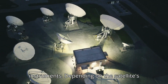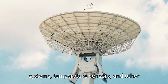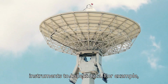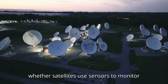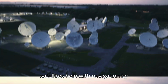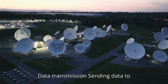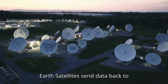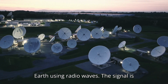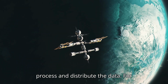Sensors and instruments. Depending on the satellite's mission, it may have cameras, radar systems, temperature sensors, and other instruments to collect data. For example, weather satellites use sensors to monitor clouds and storms, while GPS satellites help with navigation by providing location data. 5. Data transmission. Sending data to Earth. Satellites send data back to Earth using radio waves. The signal is received by ground stations, which then process and distribute the data.